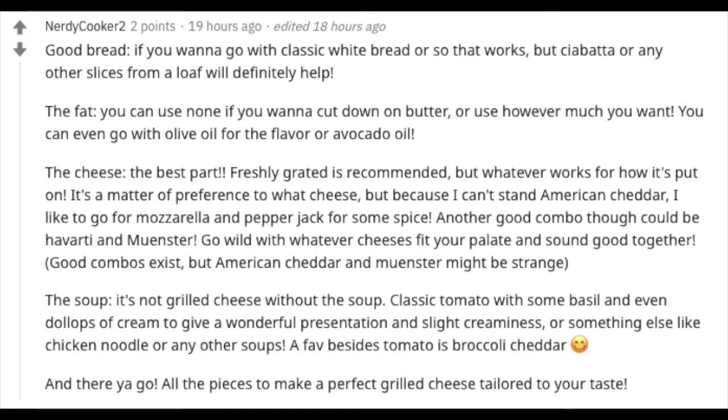The cheese, the best part. Freshly grated is recommended, but whatever works for how it's put on. It's a matter of preference what cheese, but because I can't stand American cheddar, I like to go for mozzarella and pepper jack for some spice. Another good combo could be Havarti and Muenster. Go wild with whatever cheeses fit your palate and sound good together. Good combos exist, but American cheddar and Muenster might be strange.